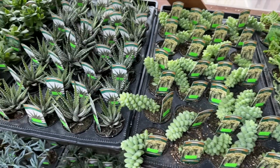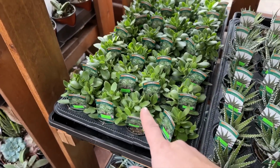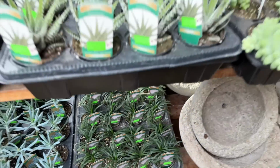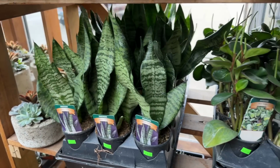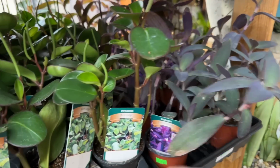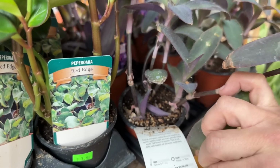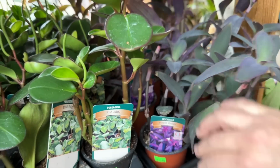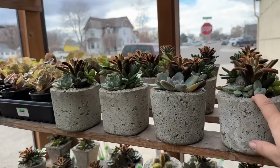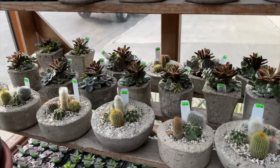Crassula, burrito, burro's tail sedum, Haworthias, more crassulas right there. That one's called Moneymaker. There's some Senecio down here and some dwarf mondo grass. Up here we've got the black coral Sansevieria, red edge peperomia, and there's some purple queen Setcreasea. Is there a common name here? It's like a purple queen wandering Jew is what it's called. And there's some Jenny peperomia. And then these were already here, the mixed succulent arrangements in the hypertufa containers, which always look so great.